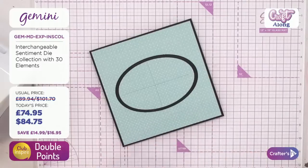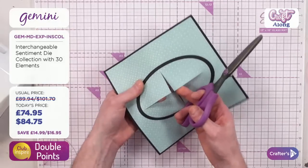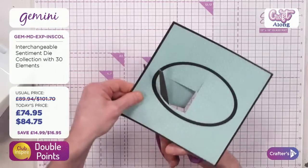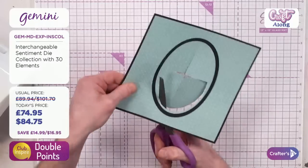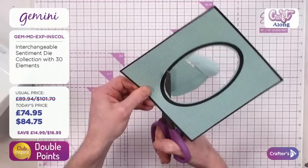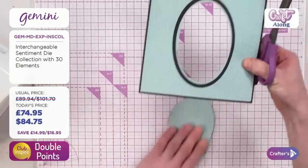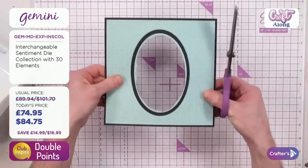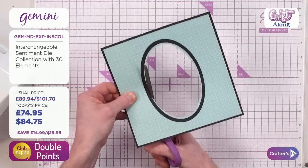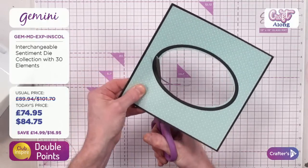What that does is give us the ability to go in with our scissors and chop the centre out. So very quickly and roughly, I'm going to cut away that excess. So we can take this bit all the way. It's not often you see me using the big scissors for cutting, but I'm using them for this aperture. Then right up against the line, we can follow all the way round.